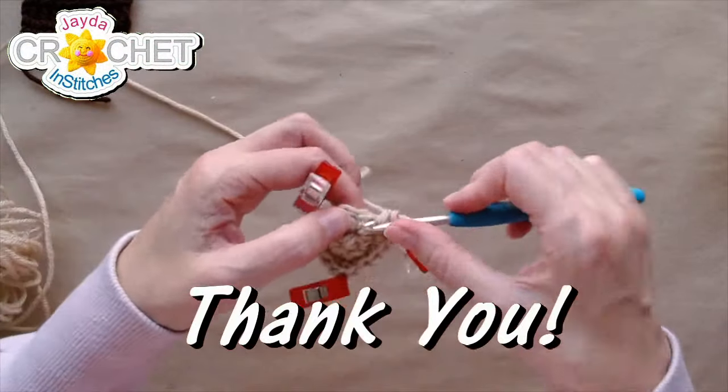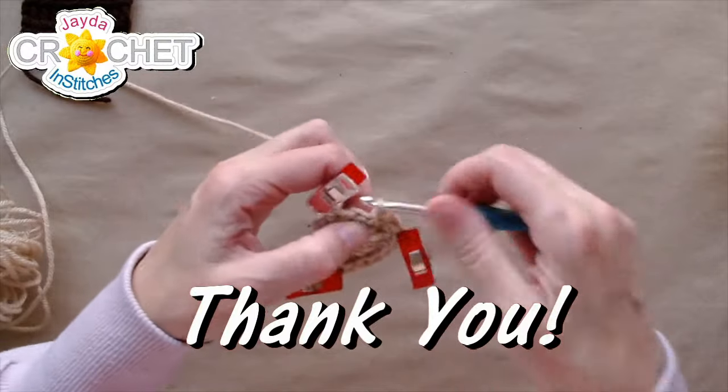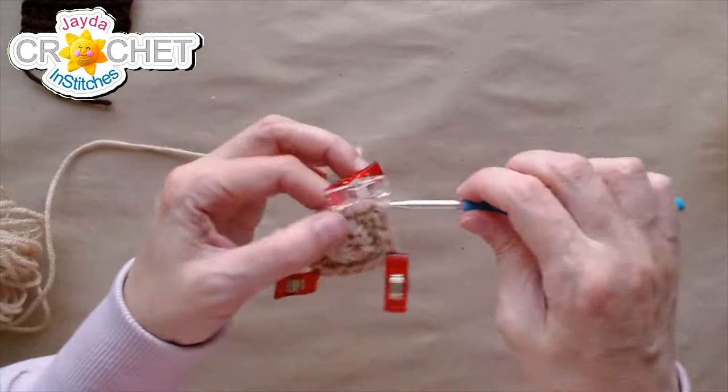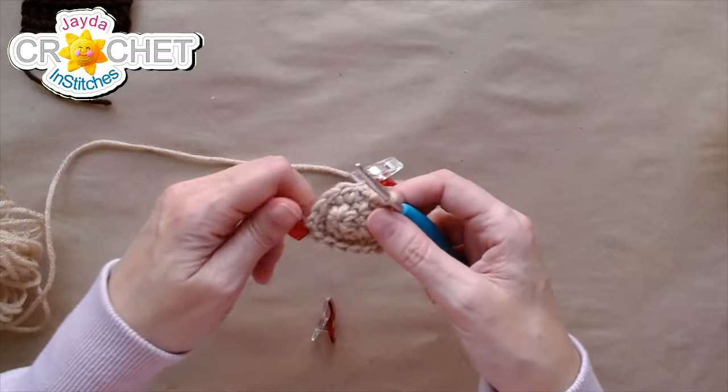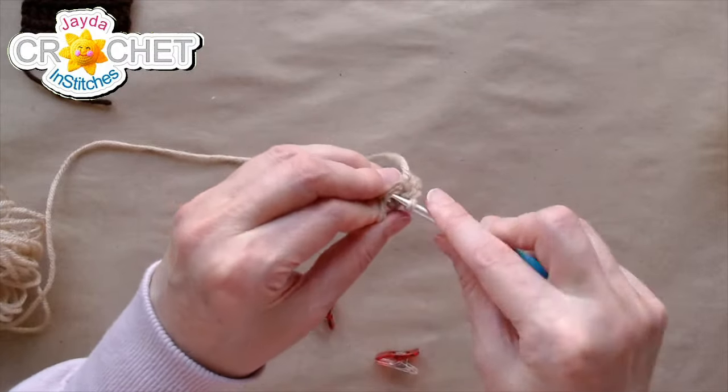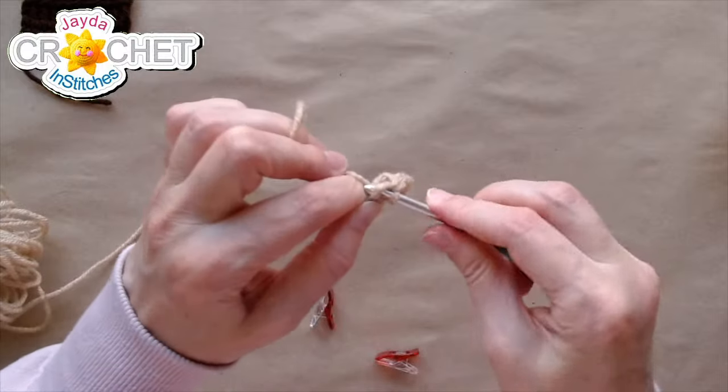That's corner number two, and now I'm going to single crochet in each stitch all the way across to my third stitch marker. Actually, I guess I don't really need these guys in here after I've completed the third row. Into my third stitch marker, I'm going to work single crochet, chain one, single crochet.